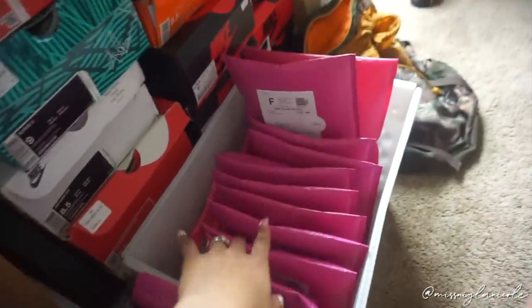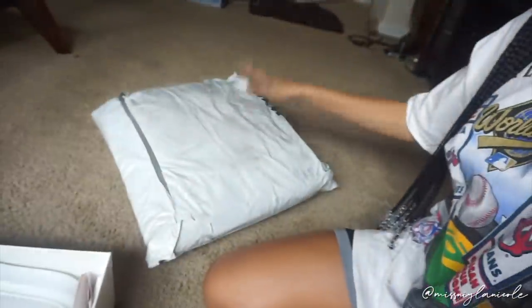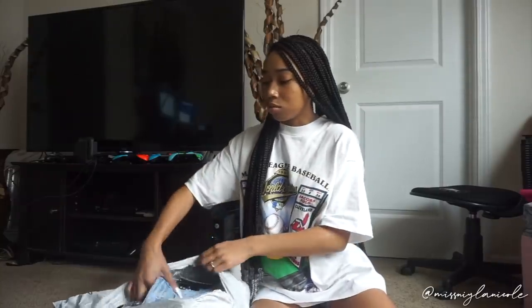So here are the packages that I've packaged up so far. We got some on this side over here, and I have another one, so I'm about to do that one right now. Got a package just from Fashion Nova, y'all. This is a big package, and I got my shoes to see if there's something in here, because I don't remember what I got. Oh no, it's not. These are just jeans. That's right, because I'm doing the jean haul.